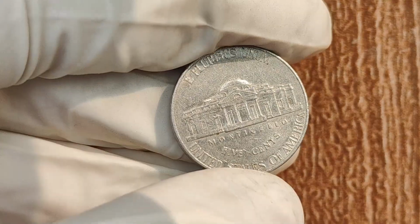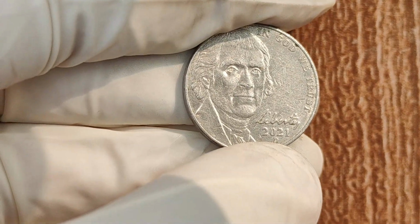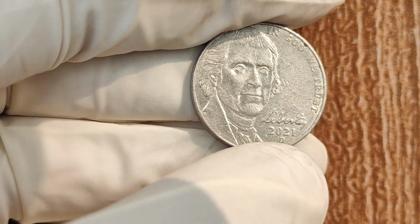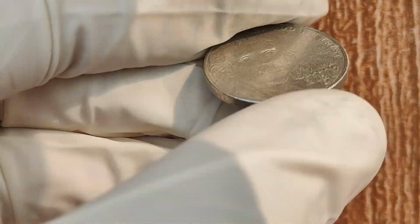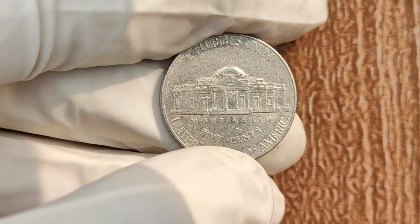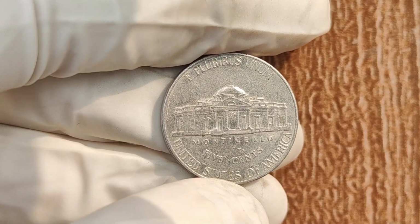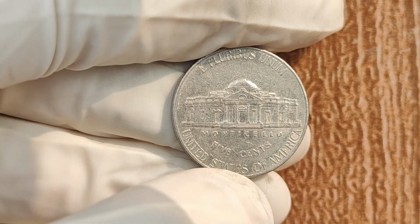But what makes it stand out? Well, unlike some other coins that have unique design features or limited mintage, the 2021 D Jefferson nickel doesn't have any major errors or rare variations that scream, "I'm special." However, it still holds value depending on its condition and, believe it or not, its market demand. At face value, of course, it's worth 5 cents. But here's where things get interesting.